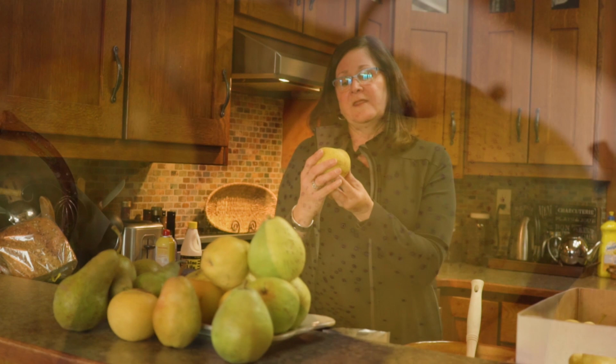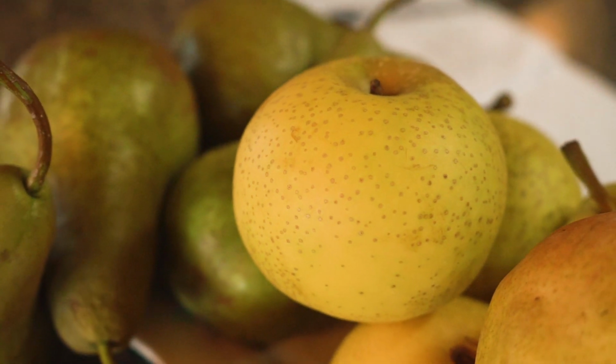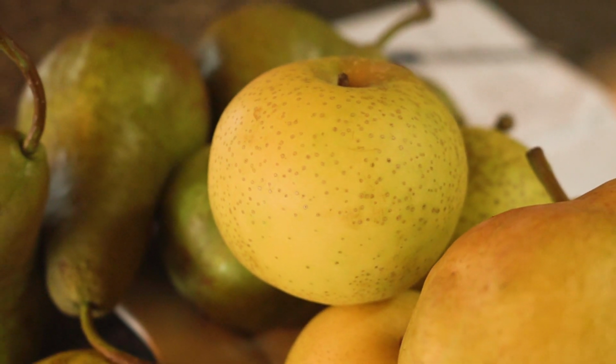This is the oldest pear that I know of. It's over 3,000 years. It was either developed and propagated in Japan or China. I'm not sure which, but they've been using this pear over 3,000 years in those Asian countries. And it's mostly eaten fresh.